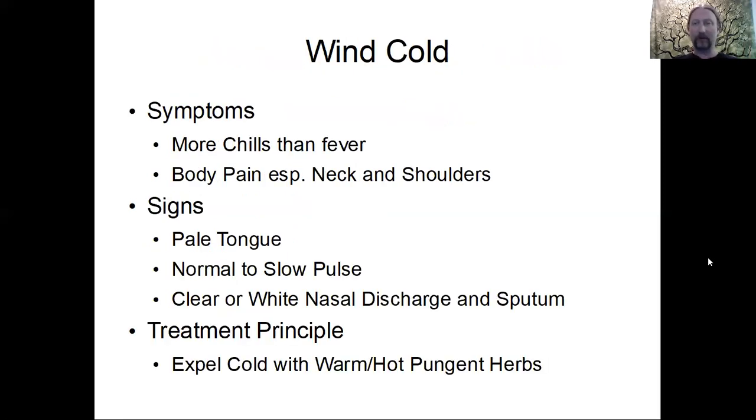The first thing I want to talk about is wind cold. Symptoms of wind cold: you have more chills than fever, body pain and headache, especially neck and shoulder pain are really, really common. The signs that you'll see: the tongue will be pale, the pulse is not going to be extraordinarily rapid like it is when you have a fever, and any nasal discharge or sputum is going to be either clear or white.